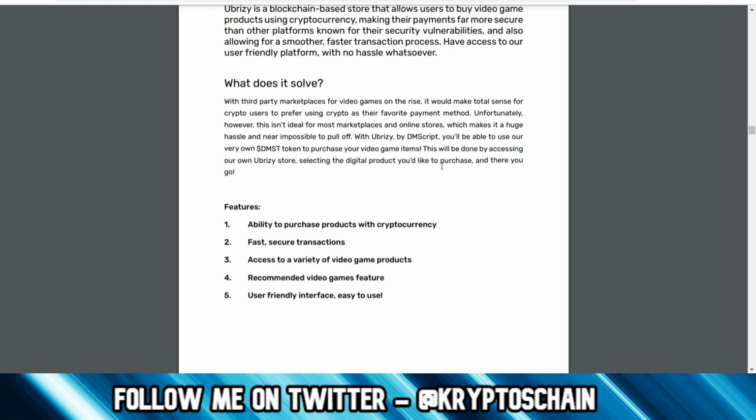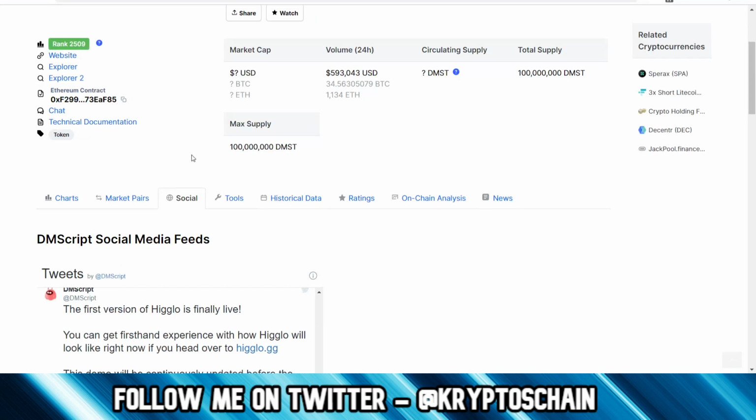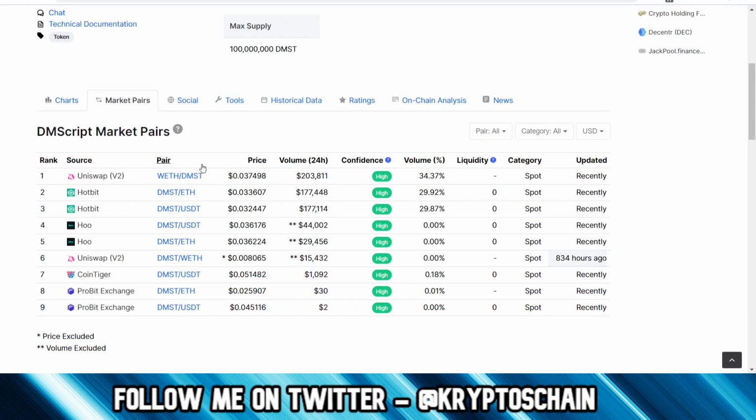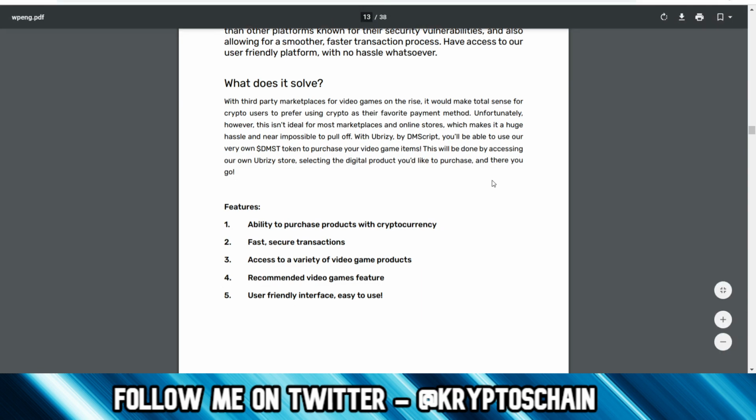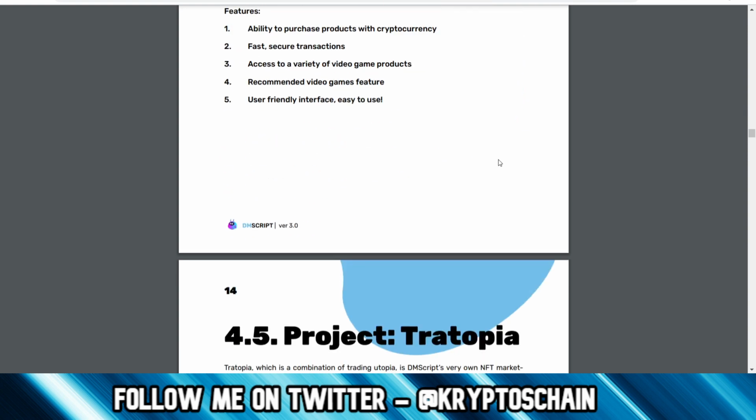So again, this token that you can actually get from Uniswap, if we go here to the market pairs, again, you need to go to CoinGecko, because on CoinMarketCap it shows you the wrapped Ether. So you need to go to CoinGecko for that. It actually shows you Ethereum, and then if you click on it, it'll take you to Uniswap directly. But yeah, just think of it like it's a store where you can purchase game items, you can purchase games and things like that, with crypto as your payment method. Okay, so that's what it's aiming to do here.